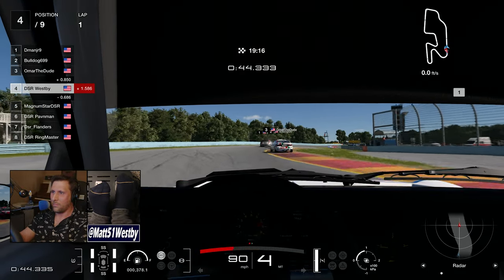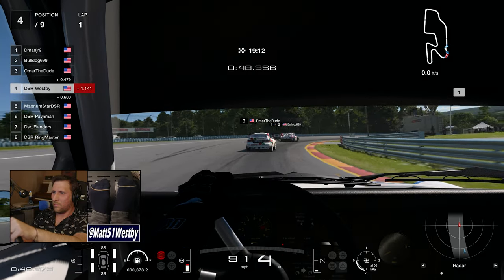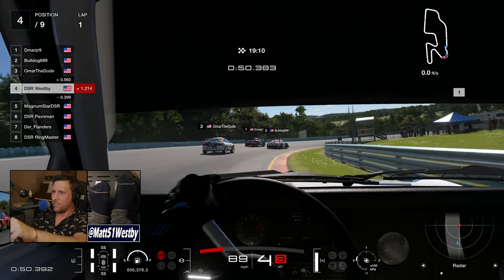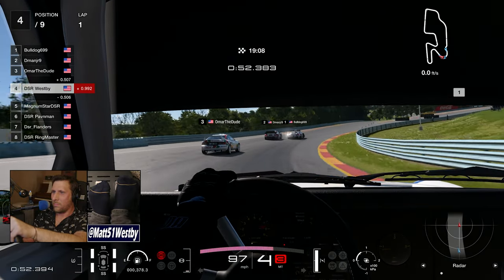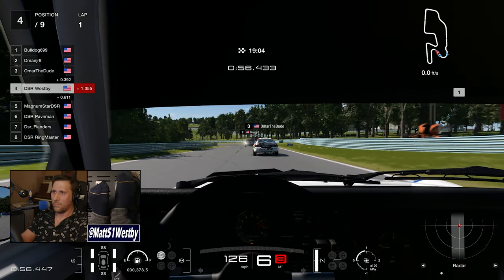So we do qualifying. I qualify fourth, actually, weirdly enough. And reverse grid goes into order. So I actually start in sixth place. So in front of me, I've got Junior, I've got Omar, Bulldog, Magnum, and Ring.